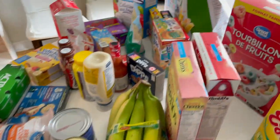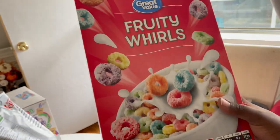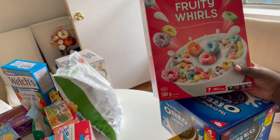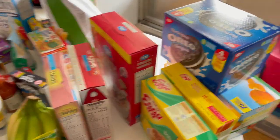Moving on for breakfast, Elizabeth actually chose this. So the Tim Hortons cereals for Amy and Ariella, and then Elizabeth chose Fruity Whirls, which is pretty much Walmart's brand of Fruit Loops. So I'm sure the other kids will eat, the big kids will like that too. They're at school right now.